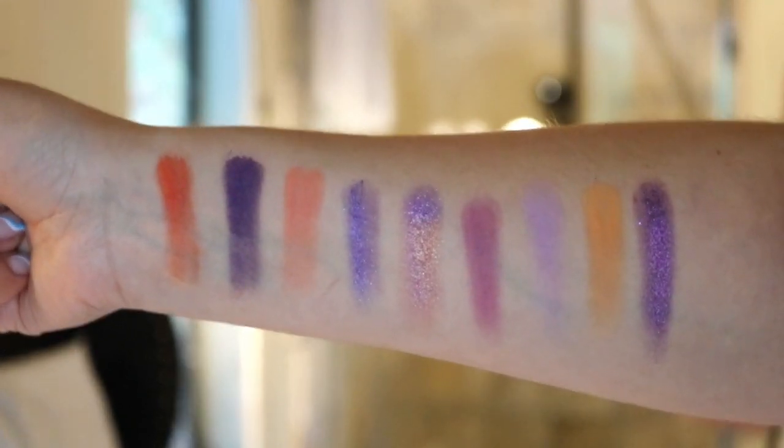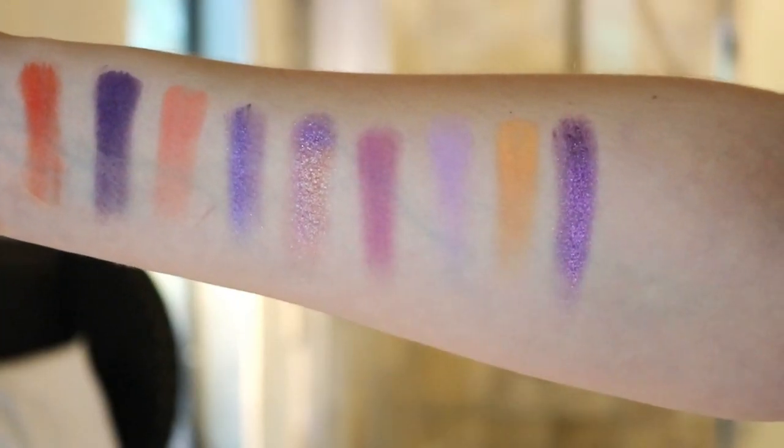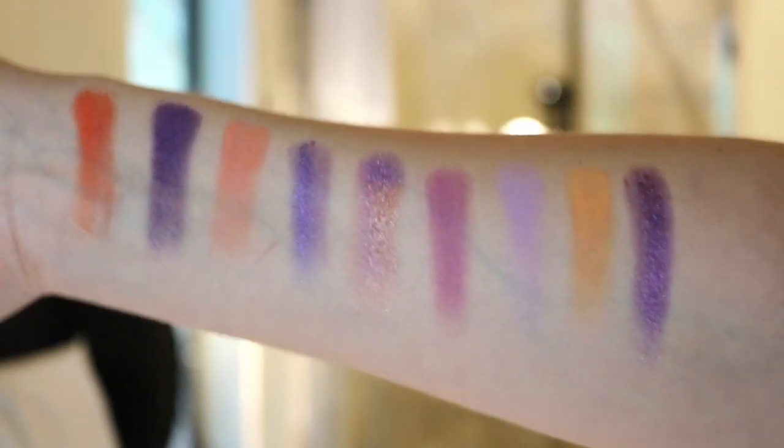I have to say that some of these colors, in terms of payoff, some of them are better than others, and again, you'll see that in the swatches on my arm. Some of these colors I've only gone in once, and the trail off is just very weak, and then some I've just one swipe and you get that bold intense color. These are also £29 each, I believe, and you can get them online or in Harrods or anywhere like that.